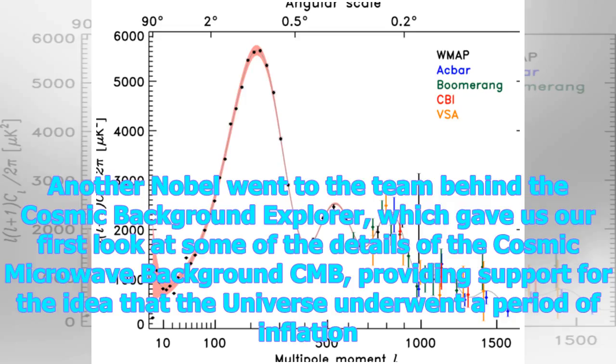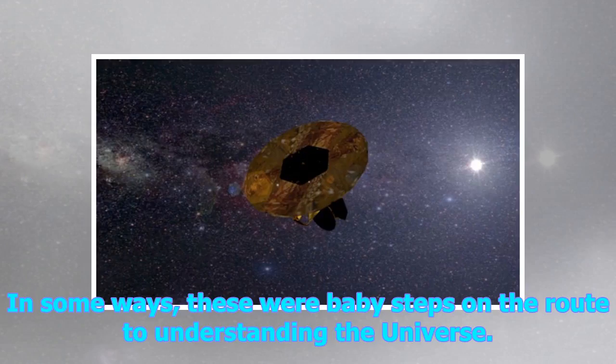Another Nobel went to the team behind the Cosmic Background Explorer, which gave us our first look at some of the details of the cosmic microwave background (CMB), providing support for the idea that the universe underwent a period of inflation. In some ways, these were baby steps on the route to understanding the universe.